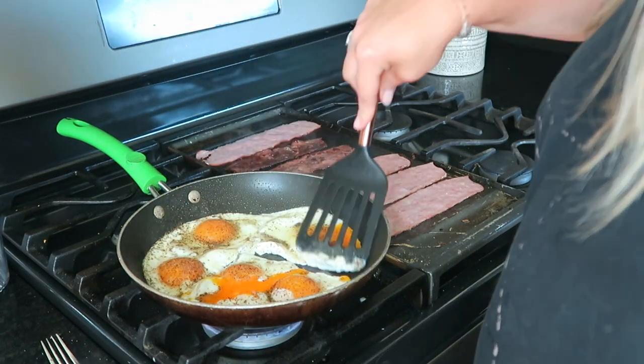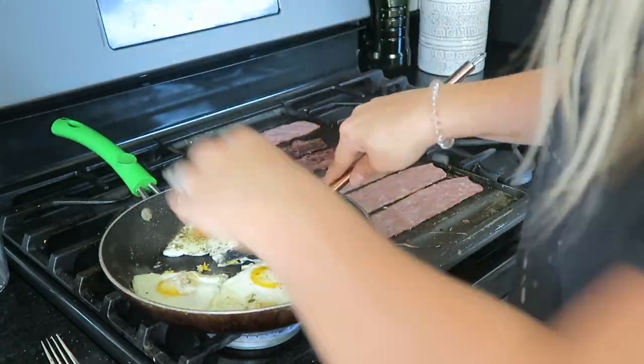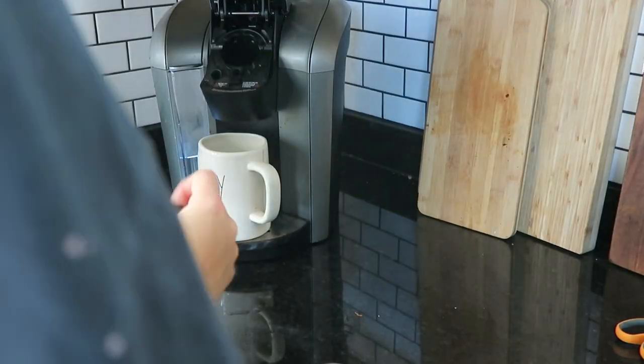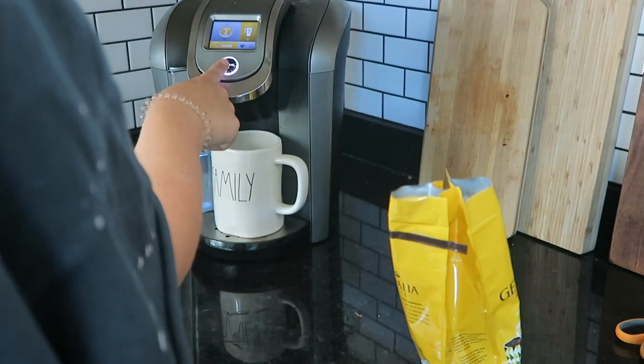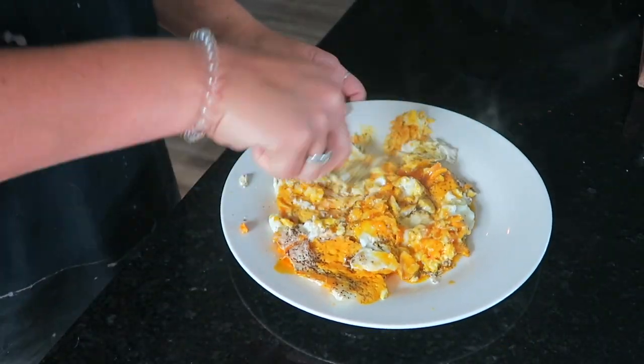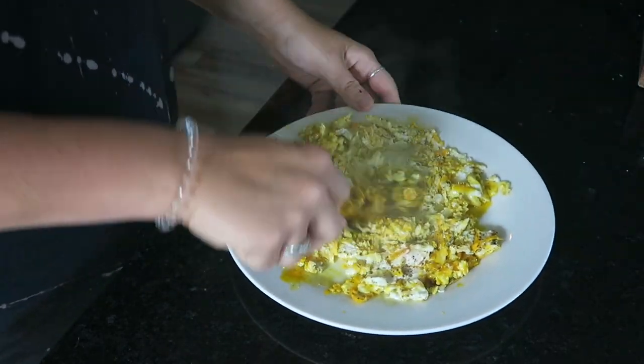And if you are on Weight Watchers like I am, the eggs are 0 points and the turkey bacon is only 1 point per slice. So that is why I usually gravitate towards the turkey bacon. And then I am making myself my espresso, and I'm really wanting to get an espresso machine sometime this fall because all I drink is espresso.